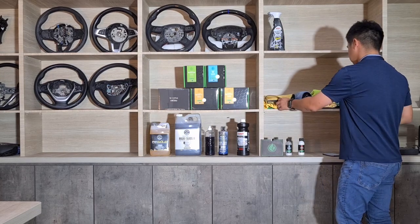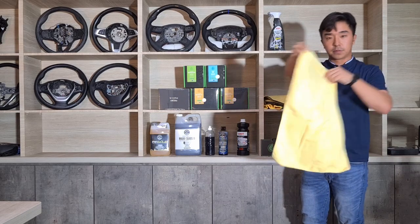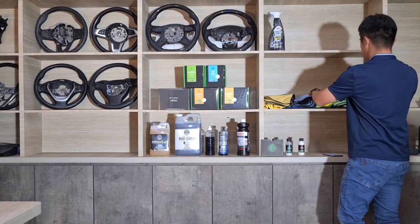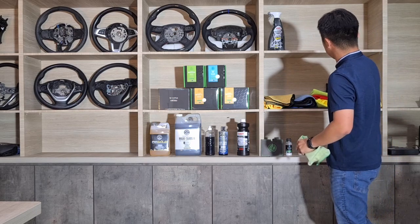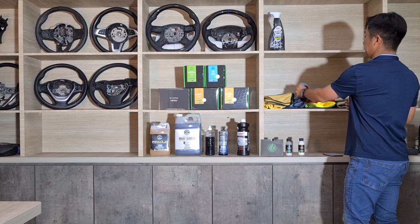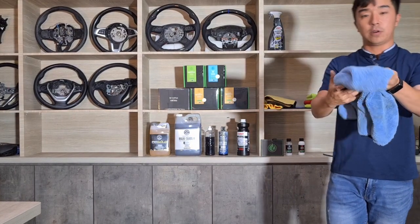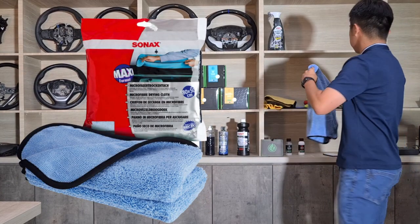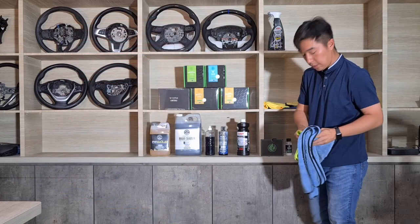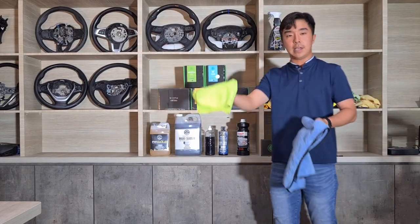We have the typical thin microfiber cloths. And right here is something that you might find looks a bit fluffier and thicker. This is actually one of our drying cloths. Now for today's video, we would just like to focus on microfiber cloths and drying cloths.